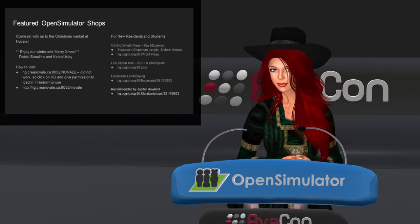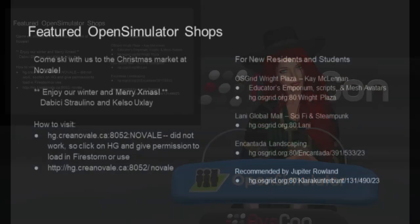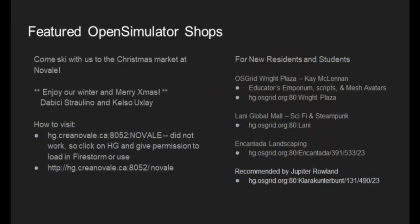And then for new residents and students, if you were giving tips for your friends, your students, if you're a teacher, or fellow researchers, if you're a researcher, whatever, here are a few sites. And yes, I tried to pick sites where I felt confident about the content. This is not a criticism for any other region, grid, or mall, or whatever anyone's wearing or anything else. But for my students, I try to give them access to content that doesn't get them into trouble. Let's put it that way, okay?